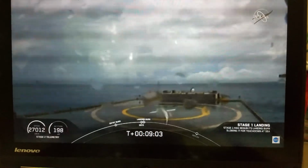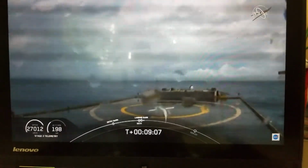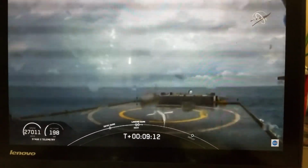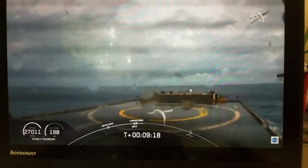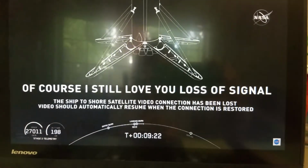Now we are waiting for our first stage to make its way to our drone ship, Of Course I Still Love You. Dragon nominal orbital insertion. Launch escape system confirmation is disarmed. Nominal orbital insertion. Stage 1 landing legs deploy. And what you're seeing on your screen is a live view of our drone ship, where our first stage will be coming down.